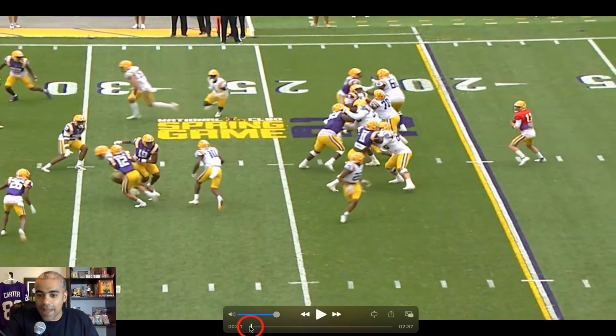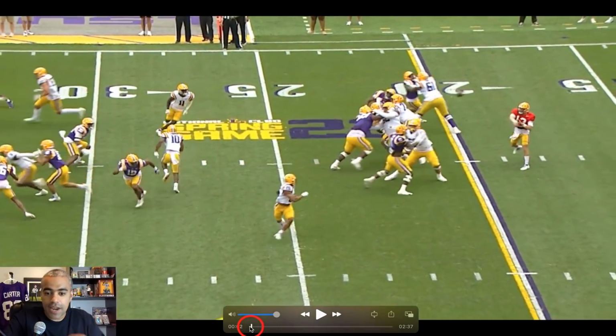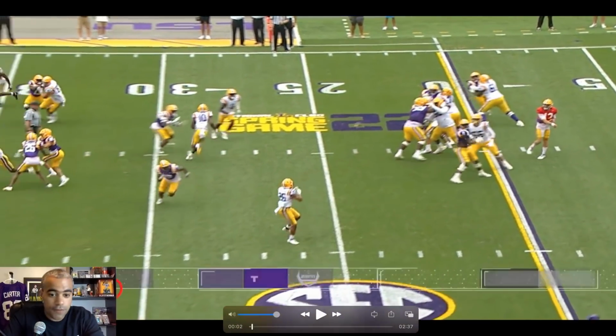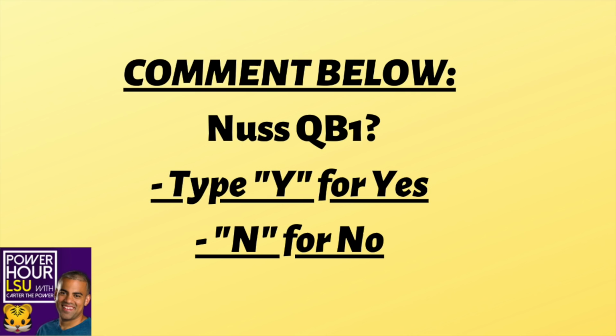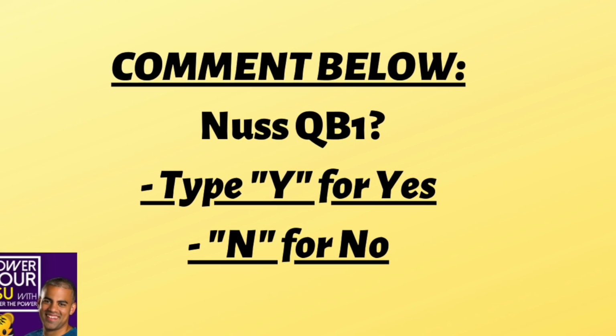Let's go! LSU Spring Game film study. Garrett Nussmeier was the star. We're going to focus mostly on him today. Comment down below: do you think Nuss is the actual QB1 for LSU?